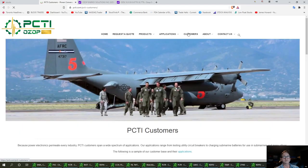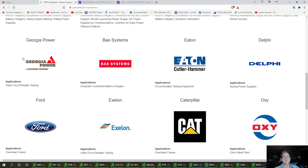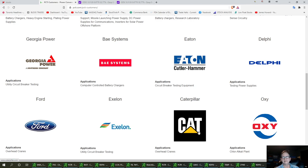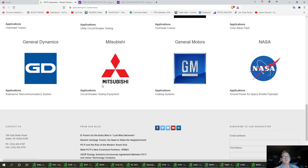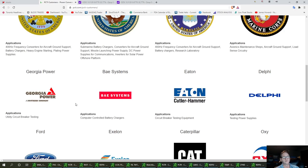As you go to their customers, it looks to me like they're very involved in the military with the U.S. Army, Navy, Air Force, and Marines. And then they've got Georgia Power, Base Systems, Eaton, Ford, Cat, Oxy, General Motors, Mitsubishi. There's just a lot of good companies that they're working with right now. And this is a real penny stock that I think can get a lot of attention. So let's go straight to the chart.